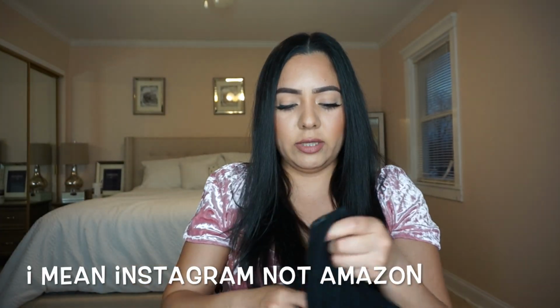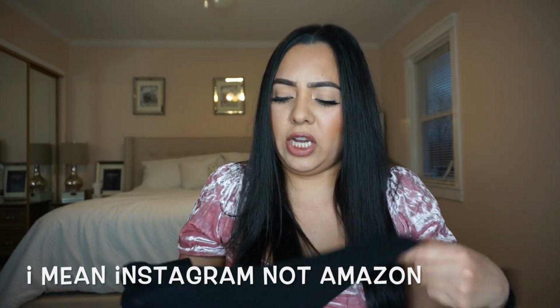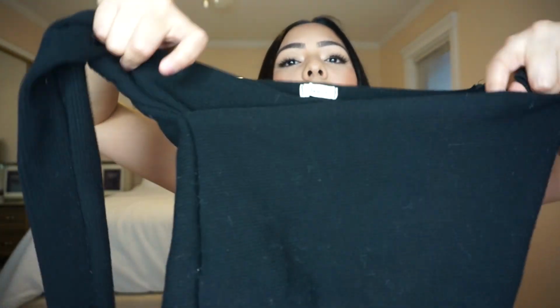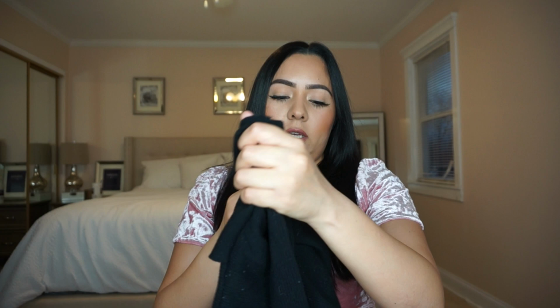And this top I bought from a boutique on Amazon. It's called Shop Secret or Secret Shop Boutique, something like that. I love this top. It crisscrosses in the middle, and then it comes off the shoulders. It's very stretchy. And this one is in a size small too. Sometimes I tuck this in my jeans and wear it, or sometimes I wear it as a crop top.